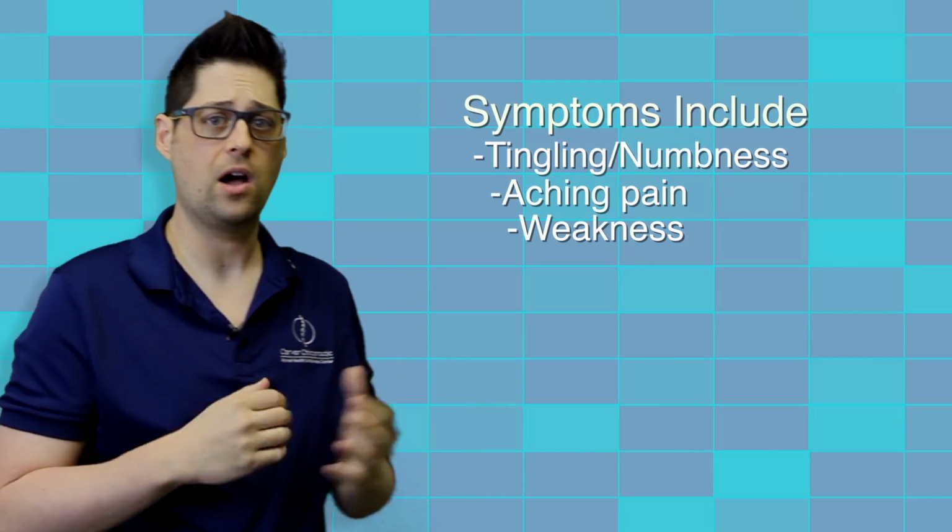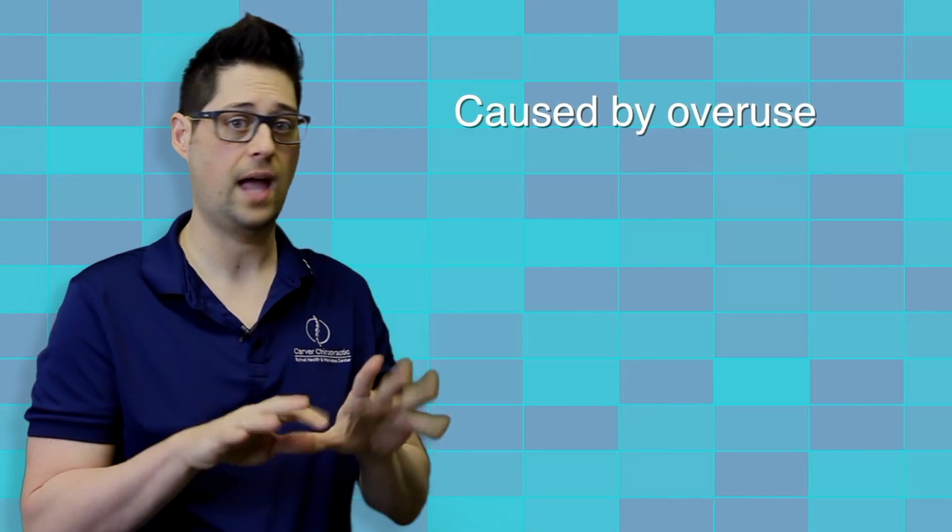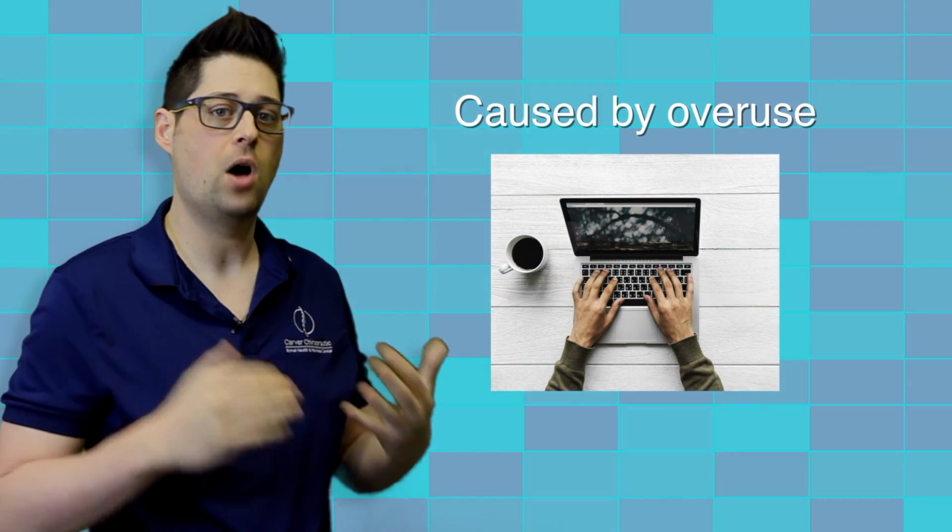Now, the main thing that causes carpal tunnel syndrome is overuse. So, cell phones, people who work with their hands, typing is a really big one. These small repetitive stresses cause the inflammation, the nerve and ligament compression, and ultimately the pain. Other factors like injuries and anatomical variants can play into it, but overuse is really the big cause.